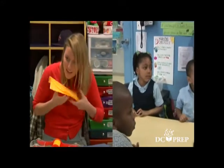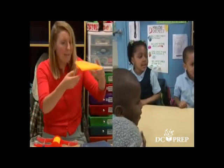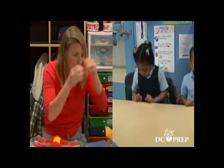I barely need to use any muscles at all to hold our tissue paper from Art Studio. Would you like to feel it? I can feel this is light. Can you say that word? Light. Can you feel this and pass it around?